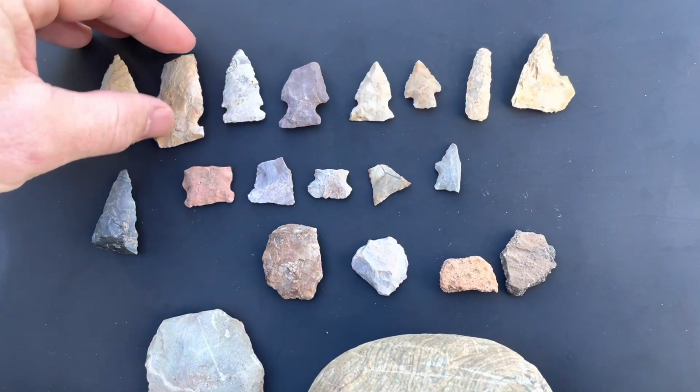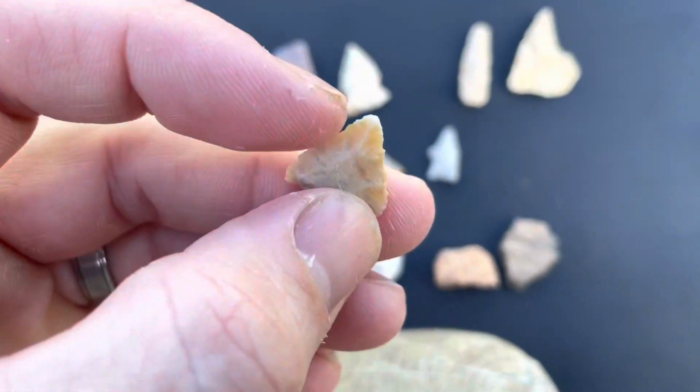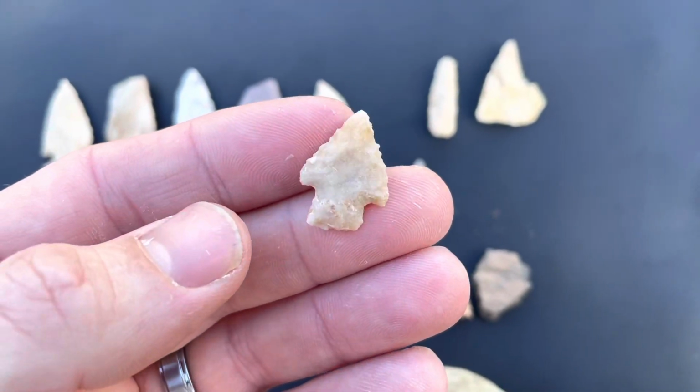This point here was probably my favorite of the day. This thing is just sweet. Still really sharp. Tiny, tiny little guy. It's really, really translucent, holding it up to the sun.